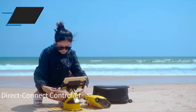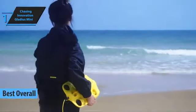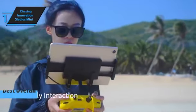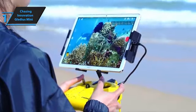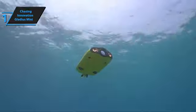We are thrilled to announce the much-anticipated winner of the Best Overall Underwater Drone in 2024, the Chasing Innovation Gladius Mini. This compact underwater drone is a dream come true for underwater photographers and could also serve as a valuable asset for small businesses. Furthermore, it adds a novel dimension for drone enthusiasts keen on exploring the underwater realm.